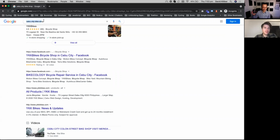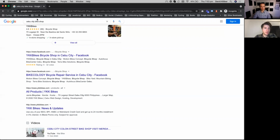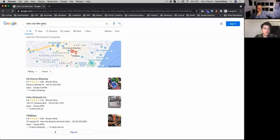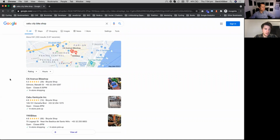First and foremost, the most important bit you always need to look at is the keyword you've just used. I'm using an incognito browser, which is not a fresh browser, so to speak. It's just not saving my history from now moving forward. Since I'm on Google, you can see I'm not signed in. I've just searched for a location, Cebu City, and then the bike shop. So I'm giving a location and a specific search phrase on what exactly I'm looking for in Cebu City, and that is the bike shop.